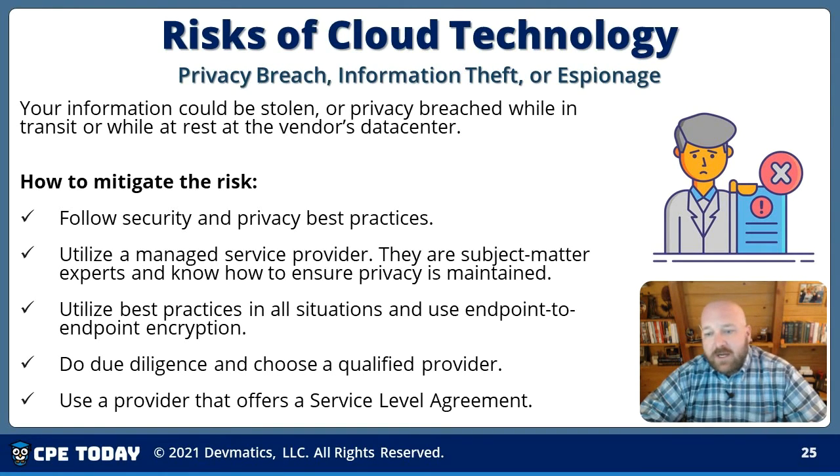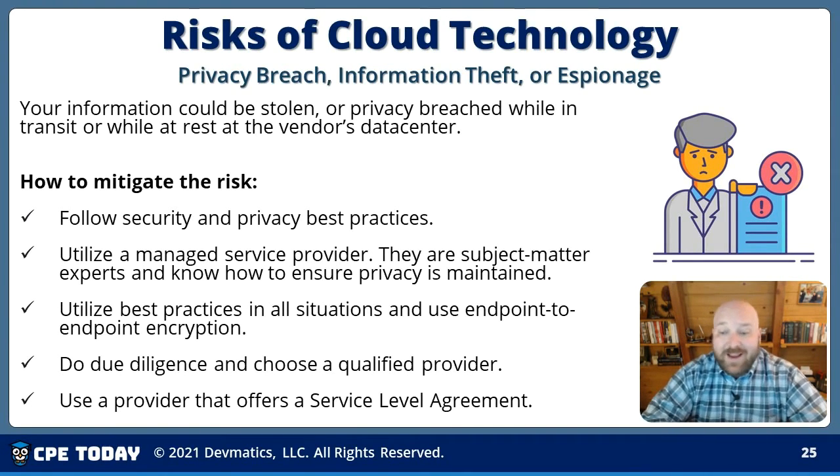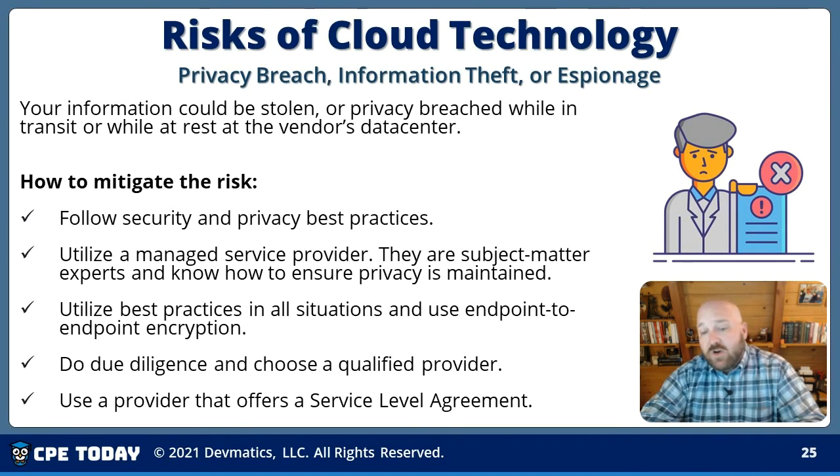Privacy breaches, espionage, information theft. Okay, your data could be stolen. It could be breached while in the provider. I mean, but to be fair, this particular risk is the same whether it's in your office or if it's up in a cloud provider. What I would tell you is to utilize a good provider that has a strong track record and expertise in your profession, that's gone through various compliance audits to ensure that they meet specific criteria. Things like SOC 3 compliance, PCI compliance, HIPAA compliance, these exist for a reason, to ensure that your data is going to be safe and secure.